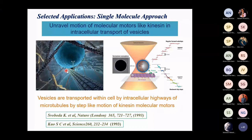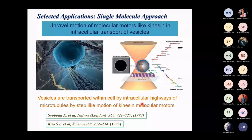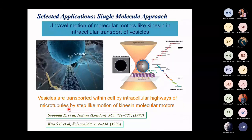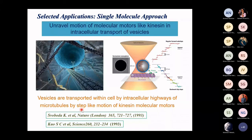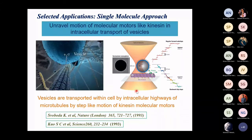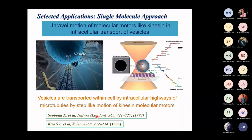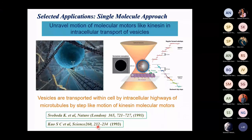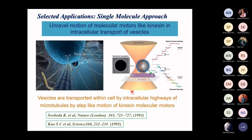So vesicles, for example, are transported within the cell by intracellular highways of microtubules. Microtubules are the interstate highway-like things, the intracellular highways in this case. Along these highways, these kinesin molecules, which are motor molecules, do this job. That has been shown by two groups, who published in Nature London and in Science. This is very, very phenomenal work, and very fundamental work in biology.